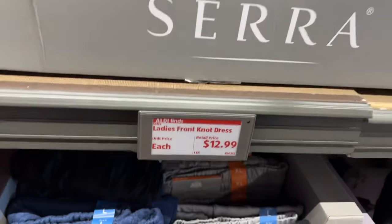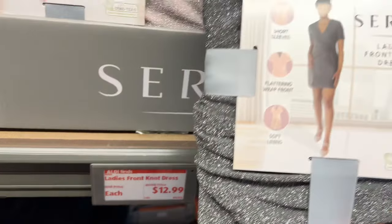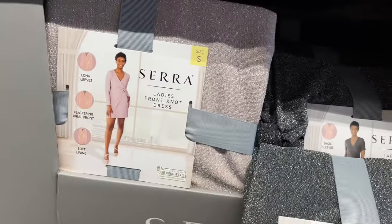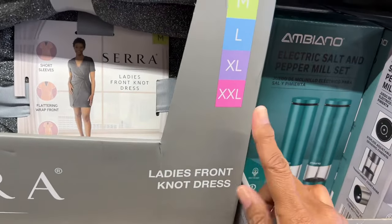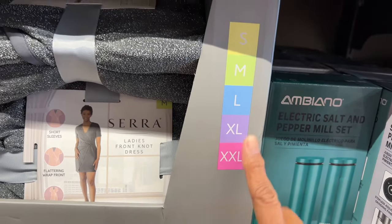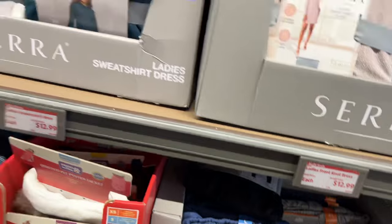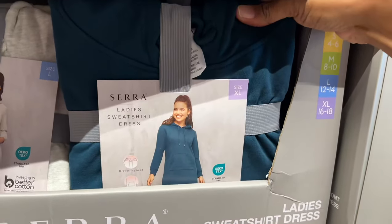Oh, this is cute also. Ladies front knot dress. That's pretty. So they have it in the pink and the gray. And look at the sizes, guys. They go all the way up to the XXL. So pretty. For $12.99. And then look at this t-shirt dress, sweatshirt dress.